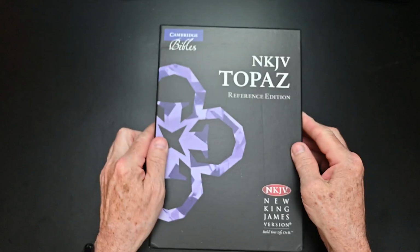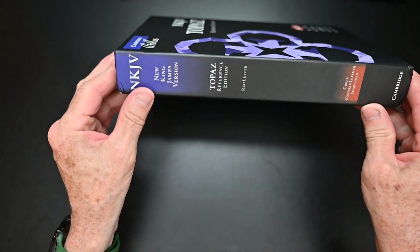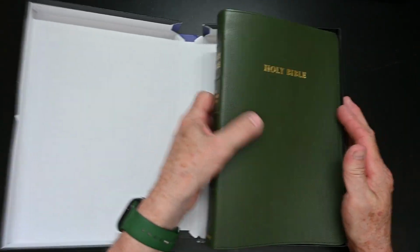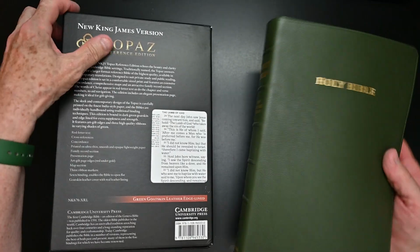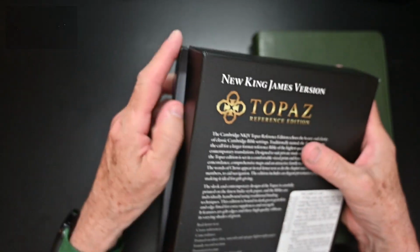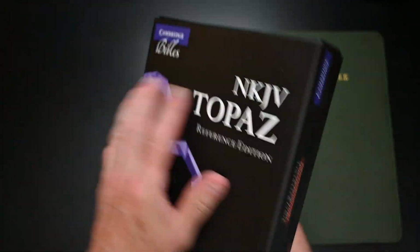Hello, this is David James, and this is my unboxing of my New King James Version Topaz from Cambridge. And this is an heirloom Bible, clamshell cover. It's an outstanding Bible, expensive but well worth it. If you can afford a good Bible, at least get one with genuine leather. It will go a long, long way to serve you much further than any other type of cover.